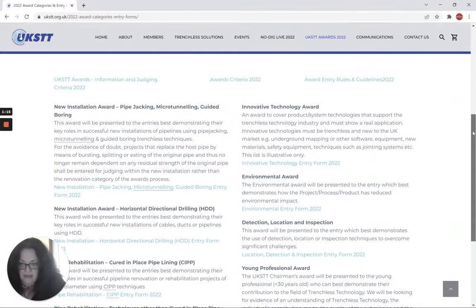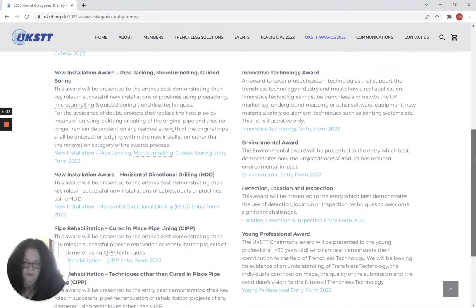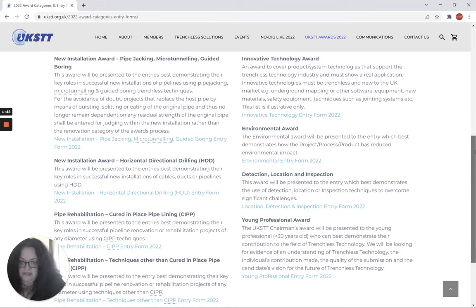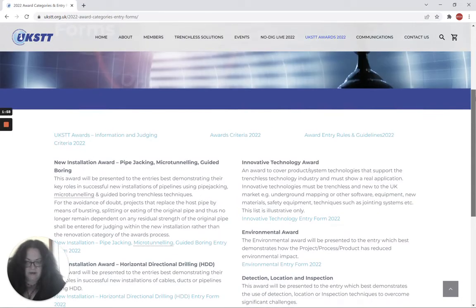You need to put it in writing and send it off to take part in our awards, which take place in September of this year at No Dig Live. There's a couple of things on here. First of all, it goes through the different awards that are possible. There's a few new entries this year. We've got a new installation award for pipe jacking, micro-tunnelling and guided boring. We also have a new installation award for horizontal directional drilling. We've got a pipe rehabilitation award for CIPP, or cured in place pipelining. And we've also got one for pipe rehabilitation using techniques other than CIPP, just to be perfectly fair.